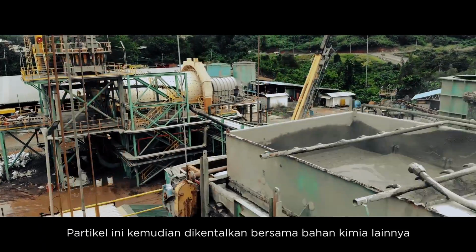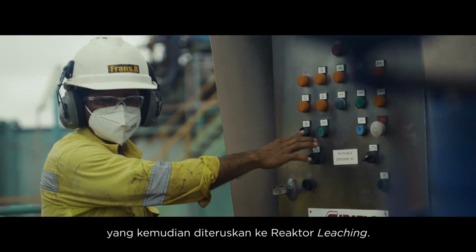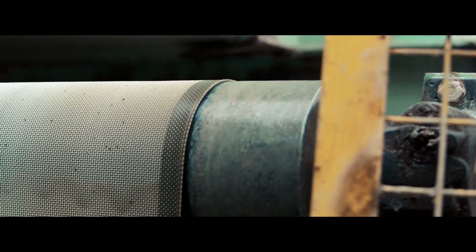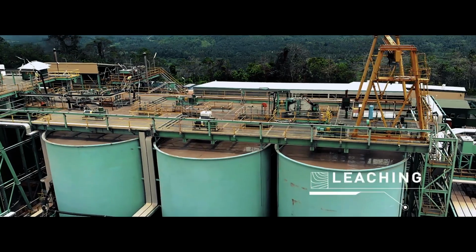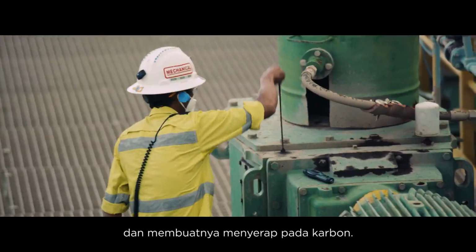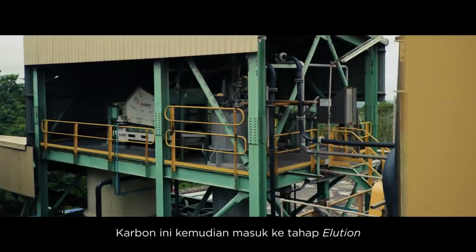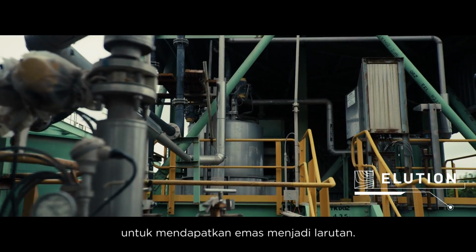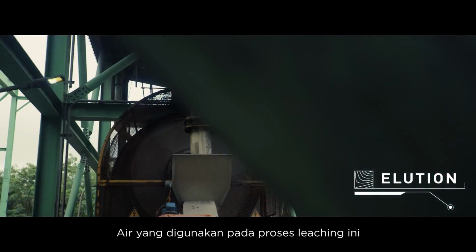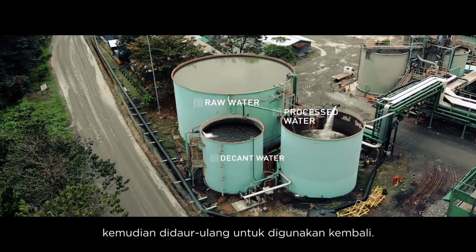The ground ore is then pumped to a thickener, chemicals added, and forwarded to the leaching reactors. The leaching process uses cyanide to dissolve the gold and absorb it into carbon. The carbon is then treated through the elution stage to recover the gold into solution. In this leaching process, the used water is then recycled back to the front of the plant.